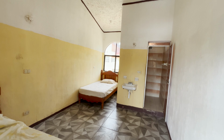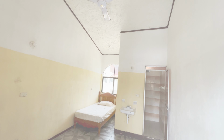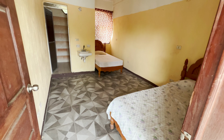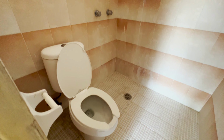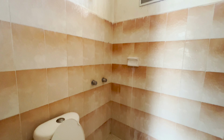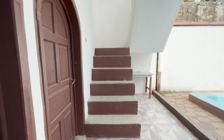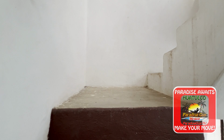I'm going to tell you right now that the price that this is being offered at is very desirable, and I believe that for an all-cash offer, you could negotiate an incredible deal. Check out the size of that shower, and even look at all the natural lighting. Let's head upstairs.